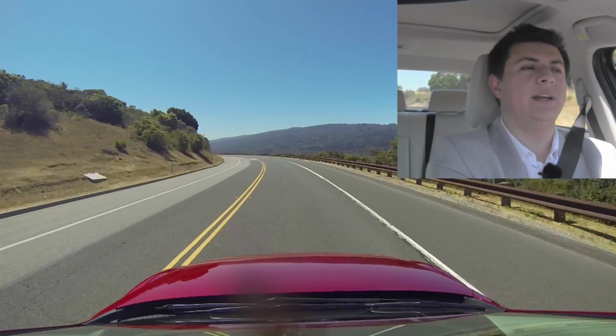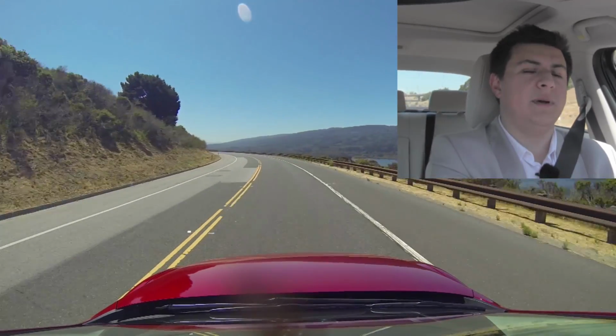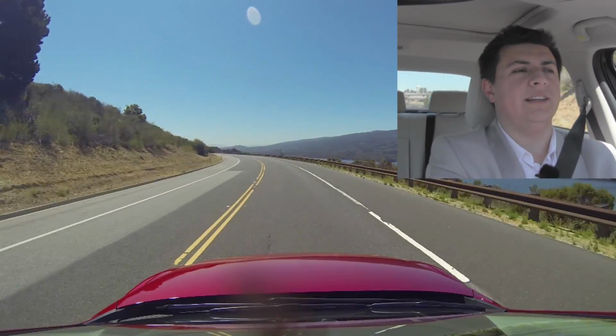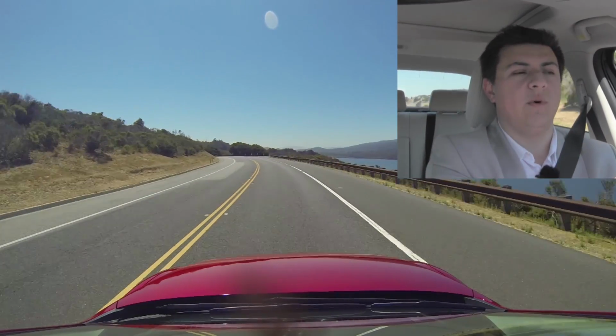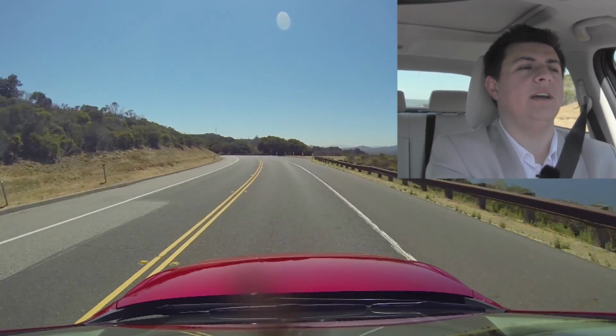Engine noise, however, is somewhat less isolated than I was expecting, especially if you floor the car. Under full throttle acceleration, you hear an awful lot more engine noise from under the hood than you would in something like a Ford Fusion or even a Hyundai Sonata or Kia Optima.